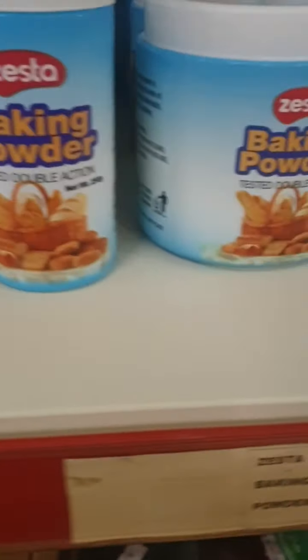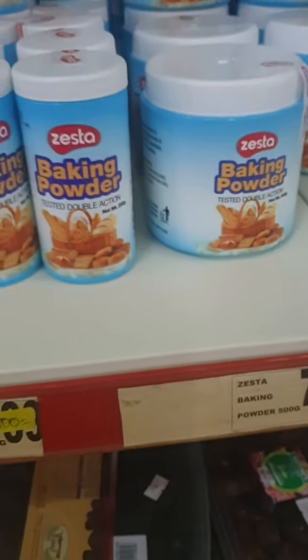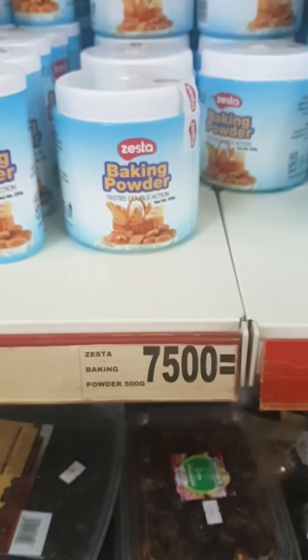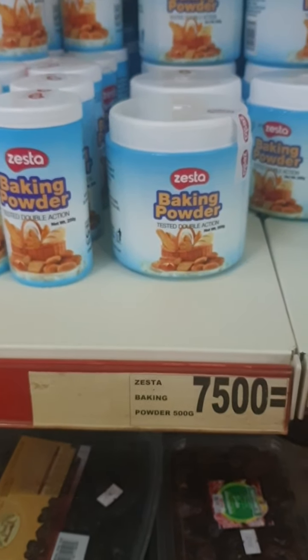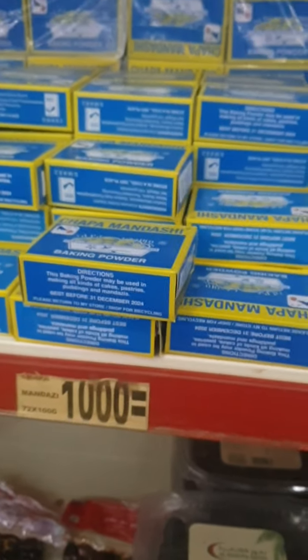It's really cheap. 500 grams can take you a really long time because usually you just need half a teaspoon, at most a teaspoon. Really, to make a lot of cookies or bread or whatever, you need very little. So it's only 7,500. And chapa mandashi is super cheap, only 1,000 shillings.